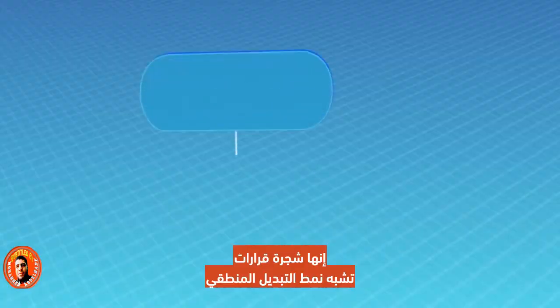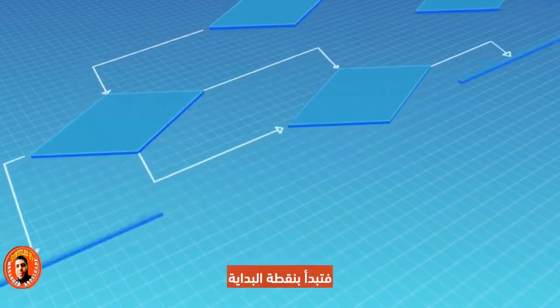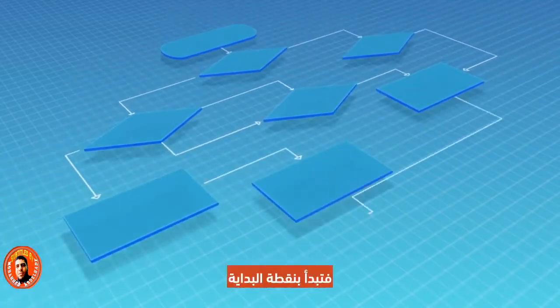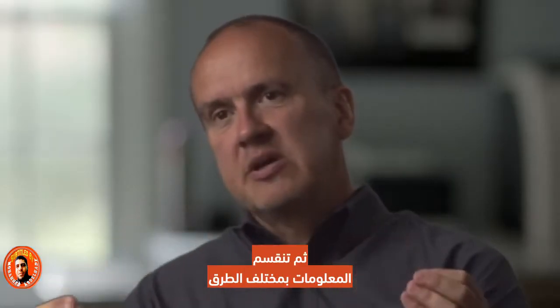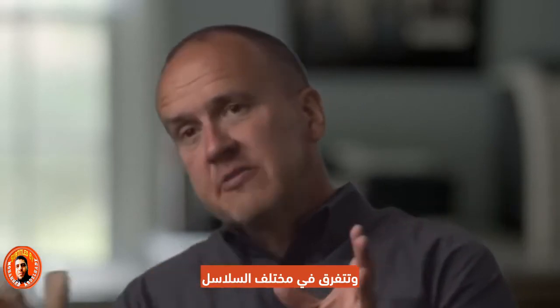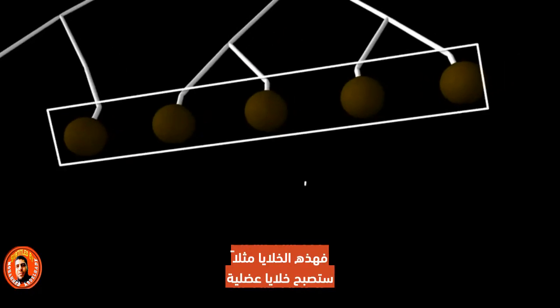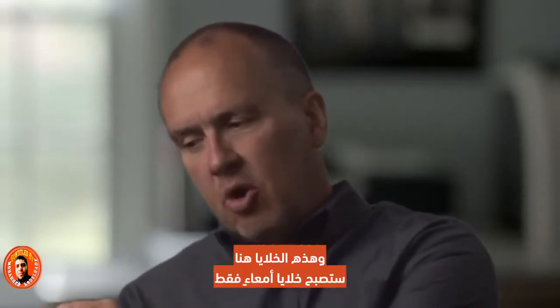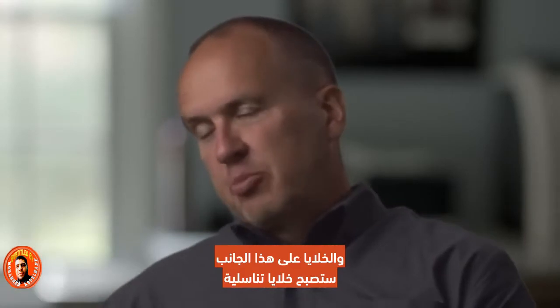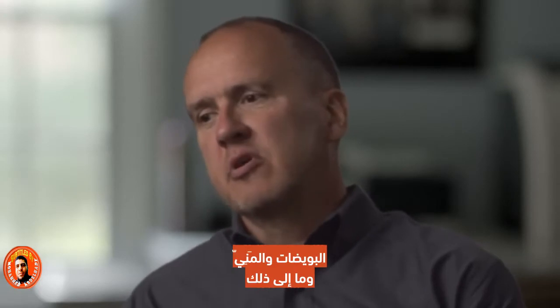You see a decision tree, sort of like a logical switching pattern, where you begin with your starting point, you've got all the information there, and then that information is subdivided in various ways, parceled out along different lineages, where this group, let's say, is going to be muscles. That's the role that those terminal cells will be playing. This group over here will be only the intestine. This group on this side will be the germ cells, the eggs and sperm and so forth.